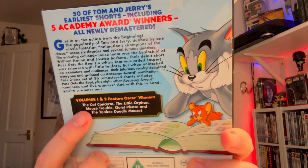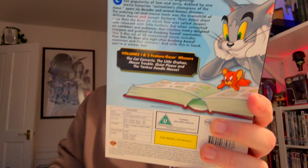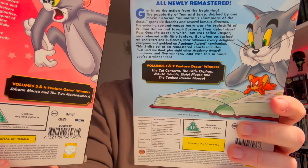And Tom and Jerry for me growing up was absolutely fantastic. So yeah, it really did just make sense in terms of getting these. And yeah, some Oscar winners on here as well, apparently, according to the back. So volumes 1 and 2 have those ones there, they're Oscar winners. And then volume 3 and 4 has those. So yeah, pretty cool. But as I say, there's one more version, which is 5 and 6.